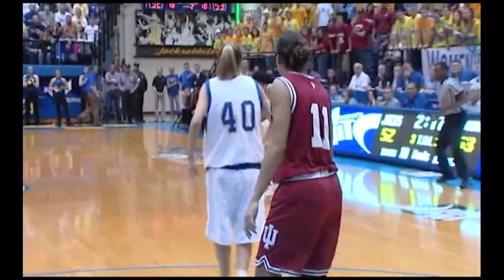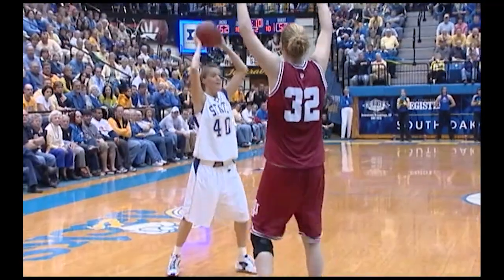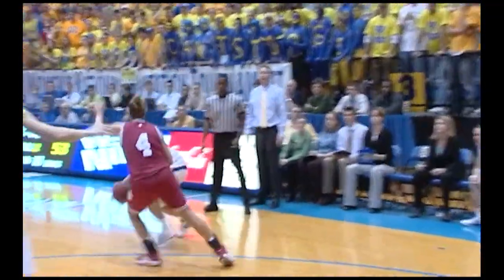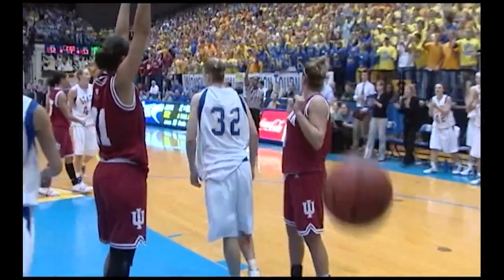Vertigan to Vogel on the left wing. Out top, the pass back to Vertigan, nearly stolen by Roberson. Out top is Vertigan. At the top of the key, Andrea Vertigan kicks on the left wing to Bover. Bover on the wing, cross-court pass to Vertigan on the left wing. Inside to Vogel on the block with Thomas. Post move inside, through a double team. Megan goes up for the shot, gets fouled.